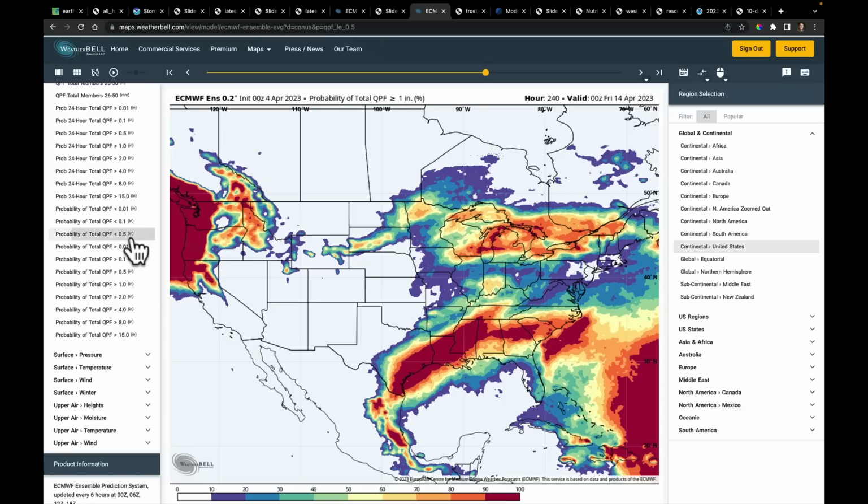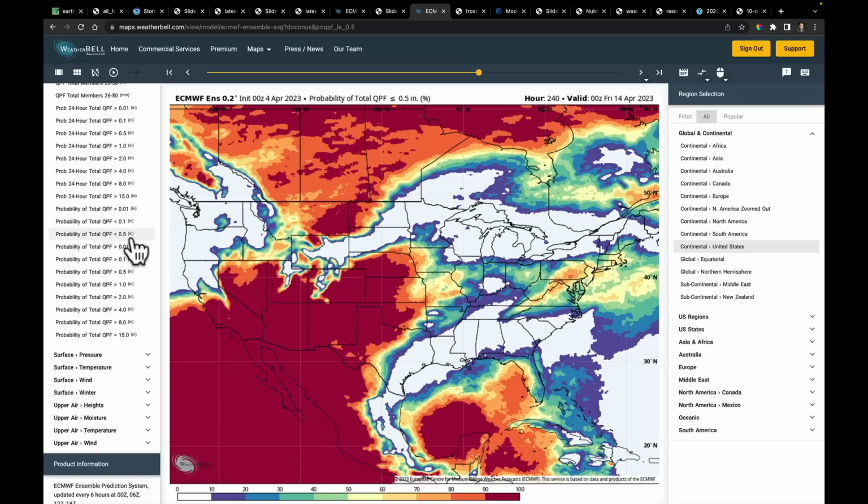We're also going to take a look at who's going to be on the drier side of this. So this is the chance of seeing less than a half inch. What I want to note is this area is opening up to be drier, which means there's going to be a lot of folks in here that are going to take advantage of some of this warmth and start getting a lot of field work going in this area.